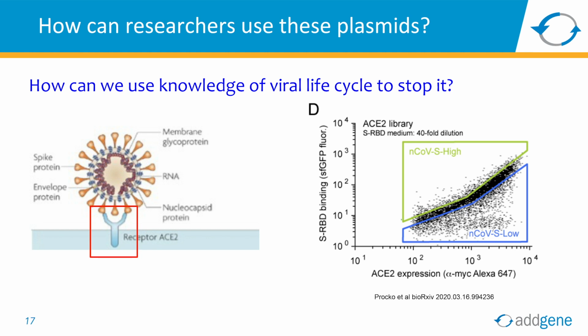So what can we do with this? Well, it's possible we can create a therapeutic decoy with one of these high binding versions of ACE2 that, if administered correctly, could soak up the virus and keep it from binding into a human cell, and therefore it's a dead end. The virus can't replicate.